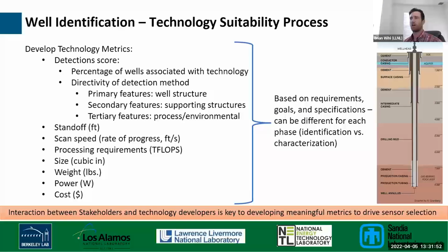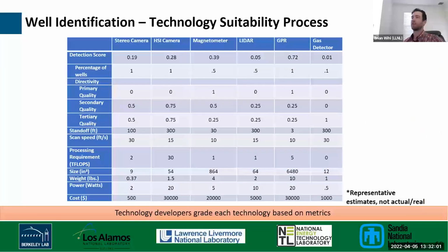And then of course you have your more operational requirements of, what kind of standoff can I do? What scan speed am I willing to do? Additional metrics include processing requirements, TFLOPS, size, weight, power, and cost. And if we take these different metrics and we start to rate our sensors, we can understand where the gaps are. And again, both the gaps currently, gaps in the future, and as emergent technologies come out.